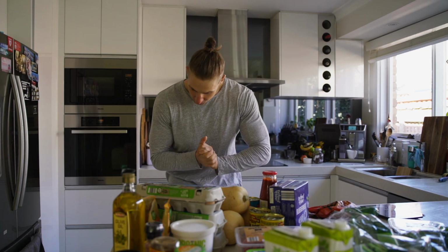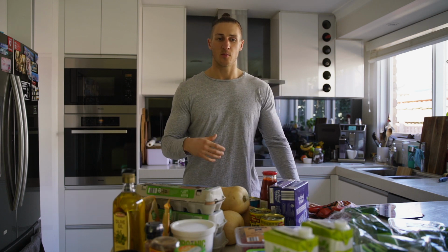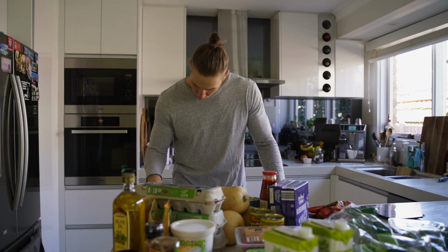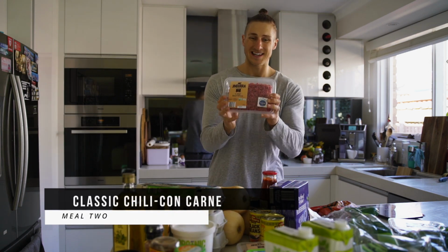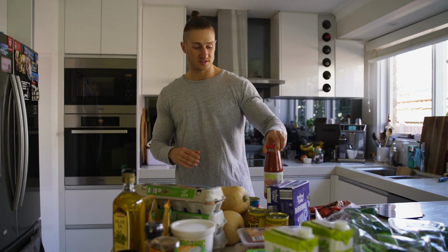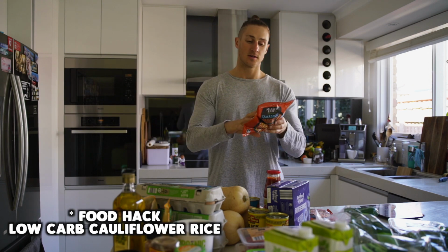So first meal, we're going to be doing a vanilla almond smoothie. I bought some almonds from the previous challenge, so there you go. Almonds are pretty efficient in terms of having it as a snack for a number of days, which is really good. And during lunchtime, we're going to have classic chili con carne. That's going to be with our lean beef. We're going to have that mixed with our mixed beans, add a little bit of spices, passata sauce, and just as I mentioned before, cauliflower rice, food hack 101 if you're on a diet.